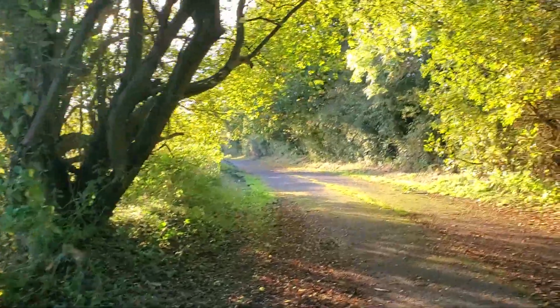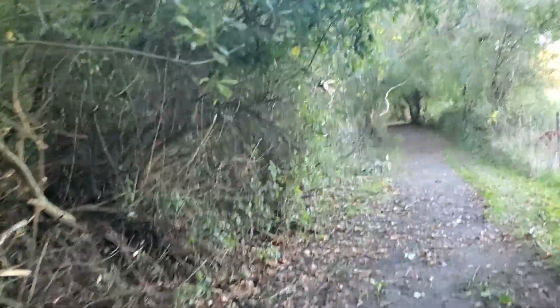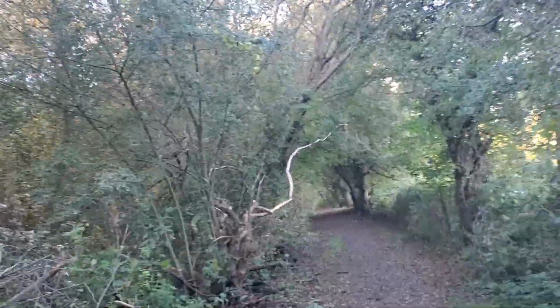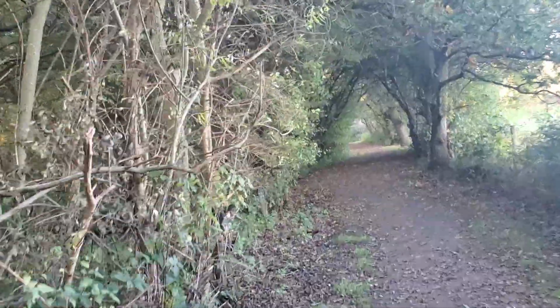Yeah, this road here, go that way, and you end up in Enfield Island Village. Go that way, Sewardstone Road. This way is, obviously, this goes towards Waltham Abbey.